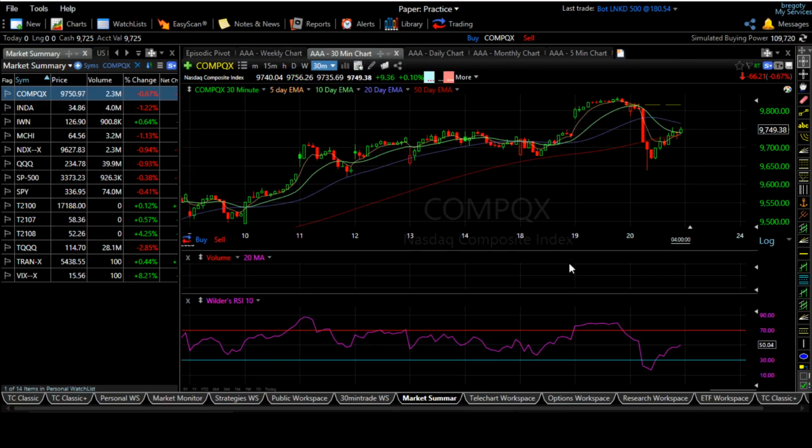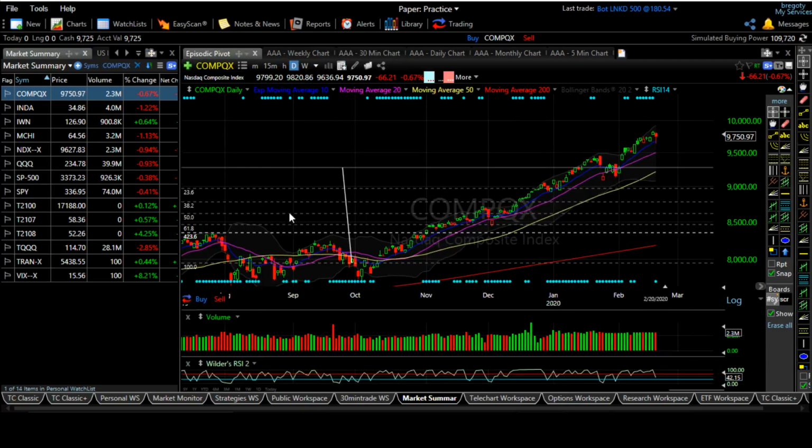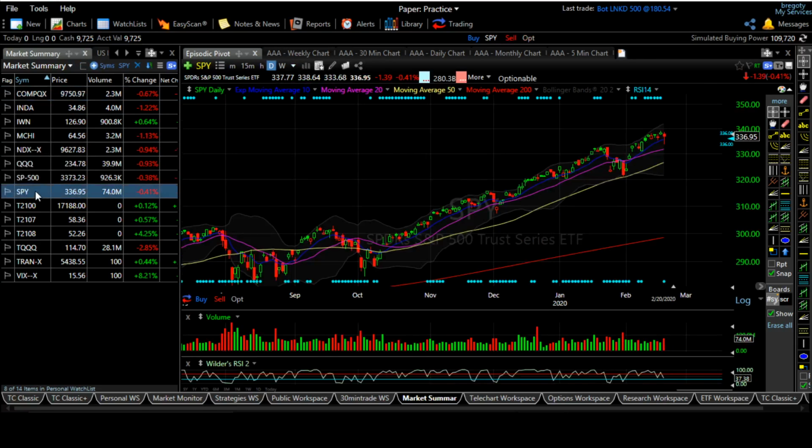If you go to the lower 30-minute chart, you see some kind of selling happened in the morning. After that it recovered, but still I think there is a little bit of a pullback. So maybe tomorrow it will repeat, because normally on Thursday evening and Friday morning, I think too much selling happens.